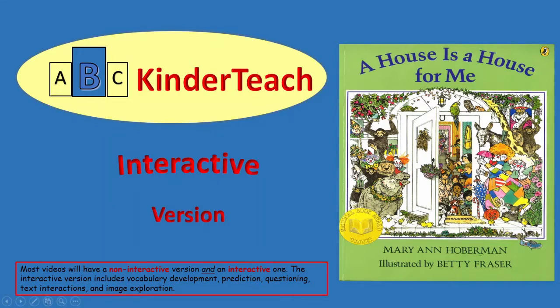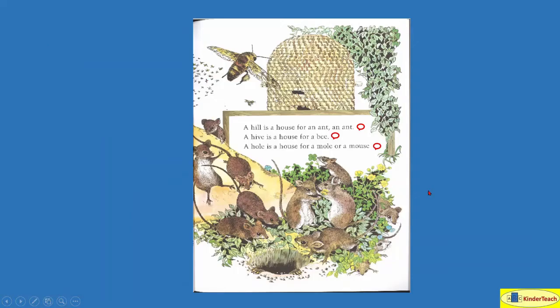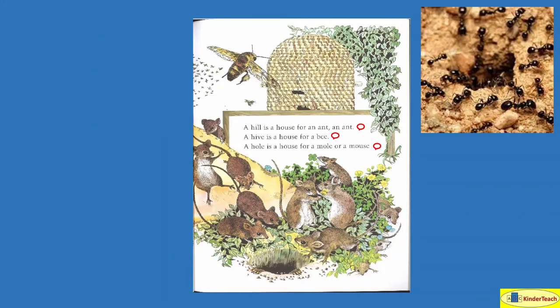Lots of things in this house. A hill is a house for an ant and ant. A hive is a house for a bee. A hole is a house for a mole or a mouse. Well, let's take a look at some of this stuff.